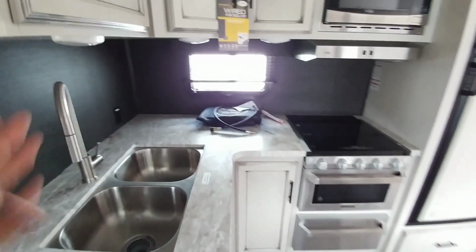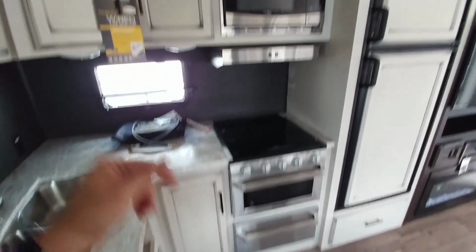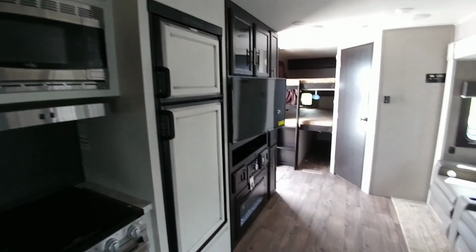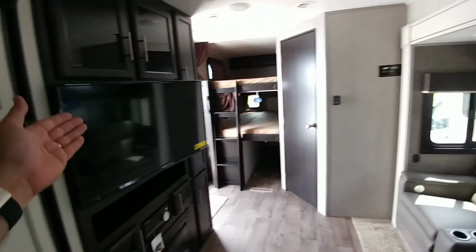You can also see here in the kitchen, lots of countertop space here. You have a really nice oven and stove, as well as a microwave above it. The refrigerator is also trimmed off really nicely in that nice whitewash tone. Plus, you have a really good seating angle for anybody who's watching TV.